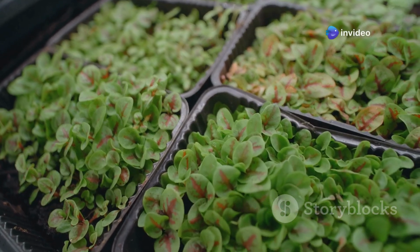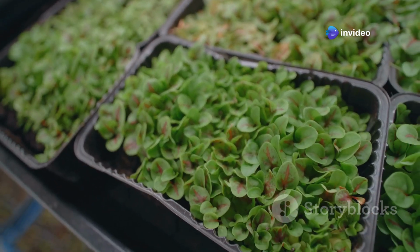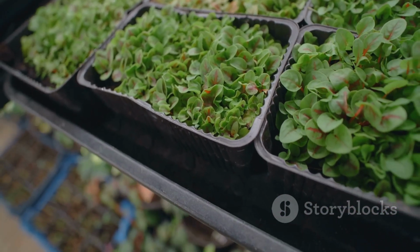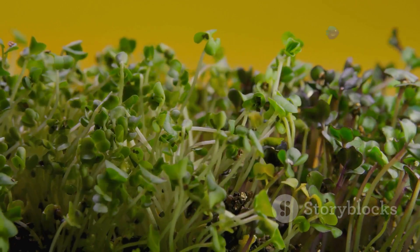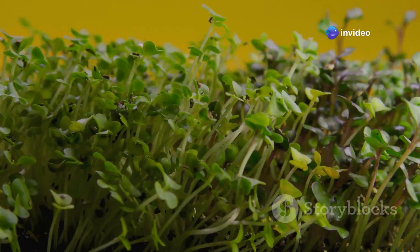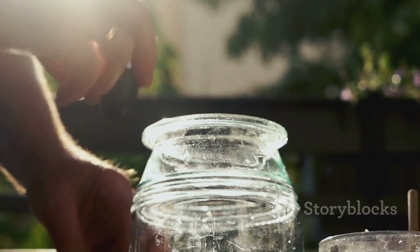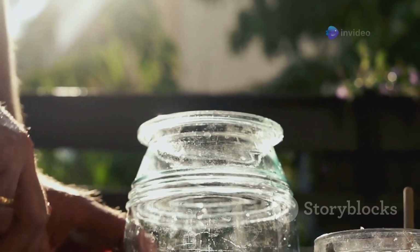Let's kick things off with the champions of speed and simplicity: sprouts and microgreens. These tiny but mighty greens are incredibly easy to grow and can be ready to eat in just a few days. These little nutritional powerhouses are like the express train to food security. They grow quickly and are packed with nutrients, making them an excellent addition to any diet. All you need is a jar, some water, and a few seeds. The process is simple and doesn't require any special equipment or gardening skills.